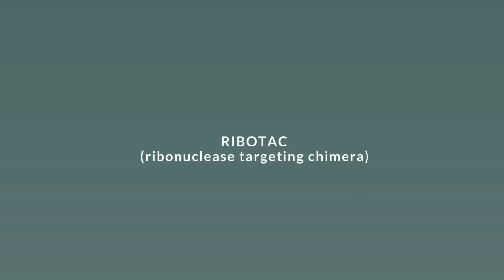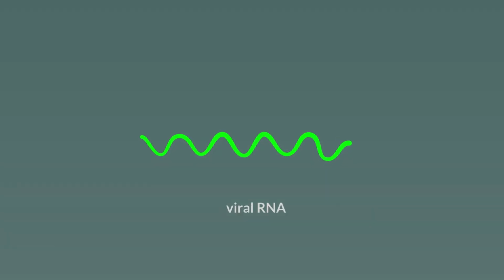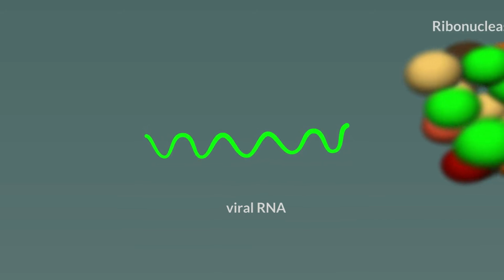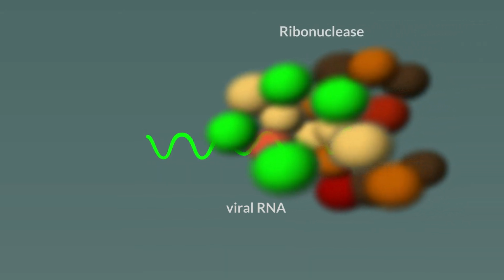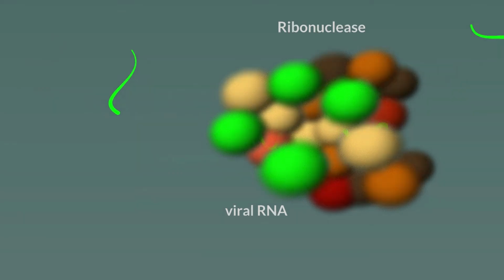The team went further and created what they called a RIBOTAC, a ribonuclease targeting chimera, not to simply stop the RNA's function, but to destroy the RNA itself. First, let's see what ribonuclease is and why it's important. Ribonuclease is a hydrolytic enzyme present in many tissues of the human body. It binds to RNA, including viral RNA, and cleaves the phosphate backbone, breaking up the RNA into small fragments.